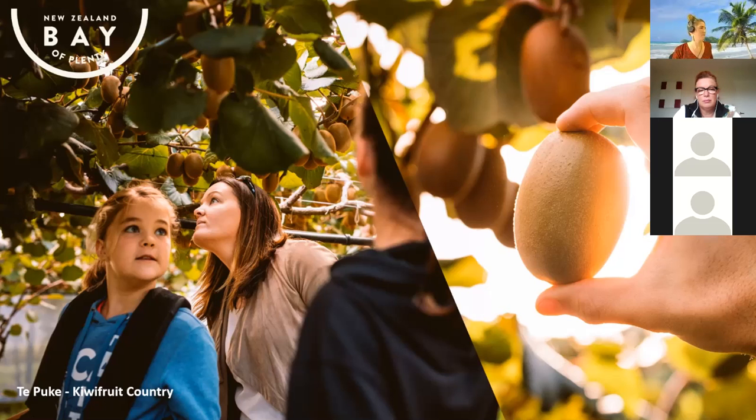Okay, next we have the Te Puke Kiwi Fruit Country. So the Kiwi Fruit Country is a working kiwi fruit orchard, and this is where all the kiwi fruit are grown in New Zealand. It's the only place where you can visit a working kiwi fruit orchard and learn why the kiwi fruit is the king fruit. On site, you'll be able to enjoy some tastings of their gold and green kiwis.